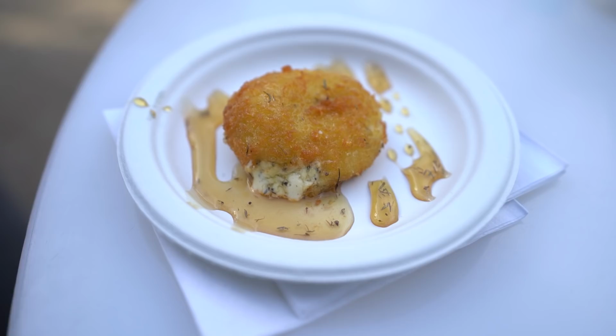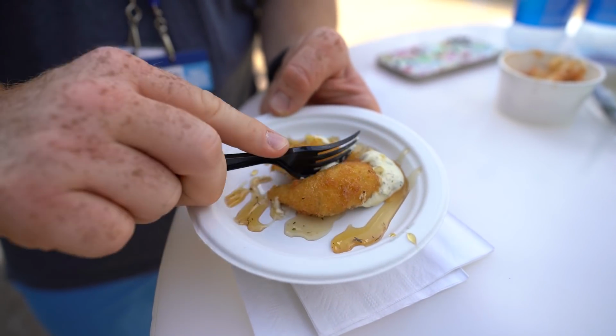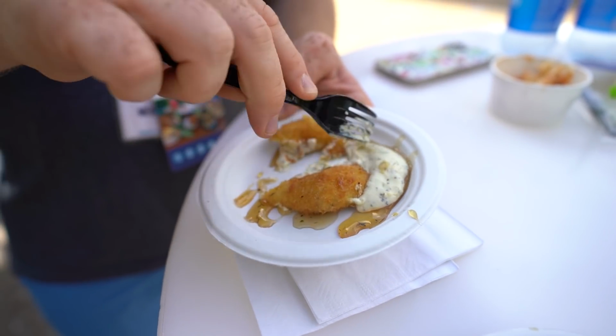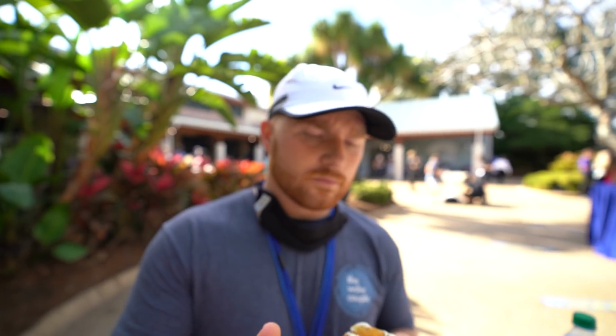So the next thing that we're gonna try real quick is from the Mediterranean market. This is a new dish this year. This is the goat cheese croquettes. It's locally sourced honey with a little bit of fresh thyme, drizzled over the goat cheese. Deep fried, smells so good. Let's try it. There's that good goat cheese flavor, and then it's balanced really well with the honey, except it's very, very salty.